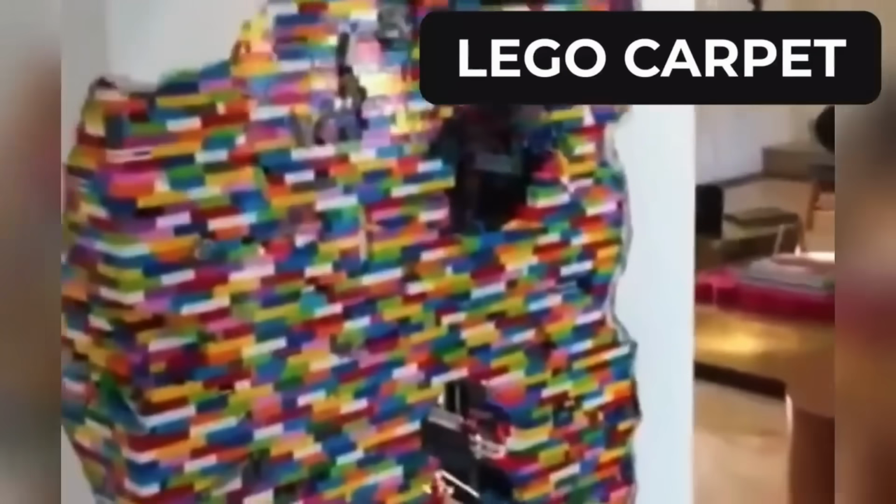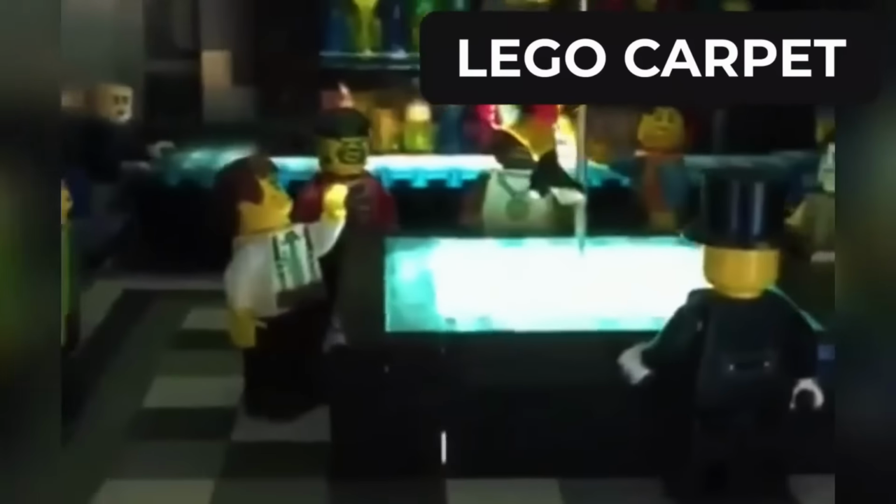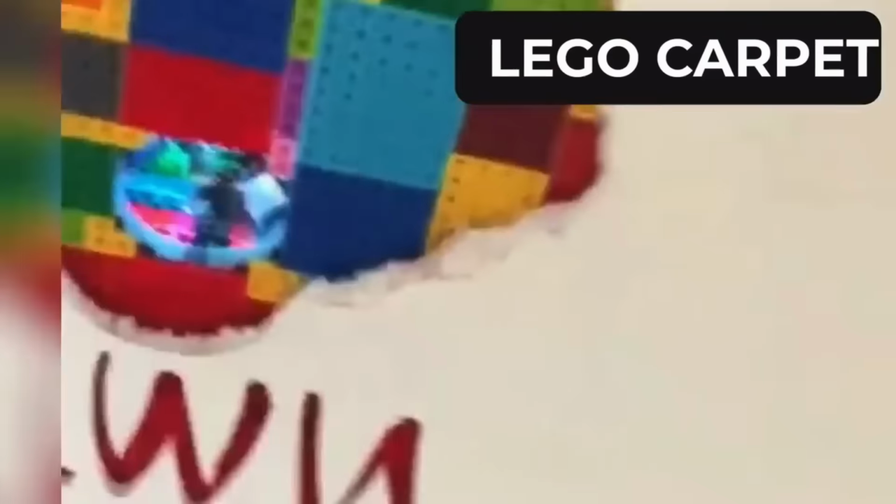Dante Dentoni's Lego carpet isn't just a floor. It's a, how did you do that? Piece by piece, colors, patterns, texture. A floor that forces you to look at it like it's a museum.